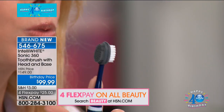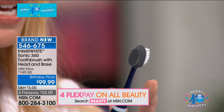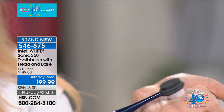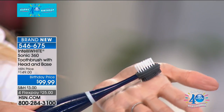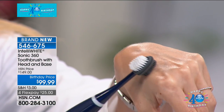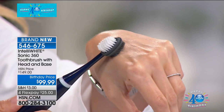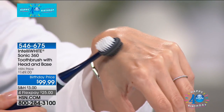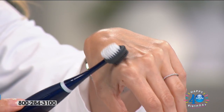This is two toothbrushes in one, okay? How long does each head last for? Each head lasts 3 to 4 months, and you get two of them. We're giving two of them. And there's so much power here, but it's super gentle. And then the silicone head is massaging all of the stains away and creating a smoother surface. When there's a smoother surface, less plaque, less bacteria, and less stains attached to the teeth.